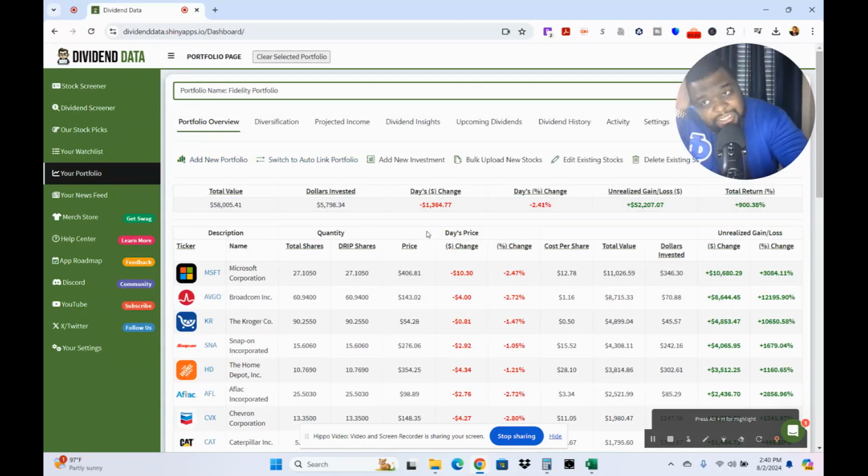Overall, this is how the Dividend Data portfolio, the program I use to track your dividends, works. I was able to catch the free code, and I used summer, and for a full year for $100, I'm able to utilize all of the functionalities of Dividend Data. So right here, you see that my portfolio is at 58,000. Total returns is up 900%.